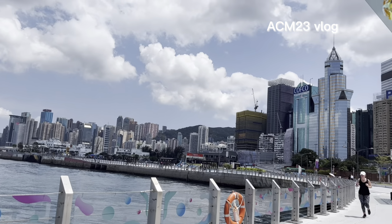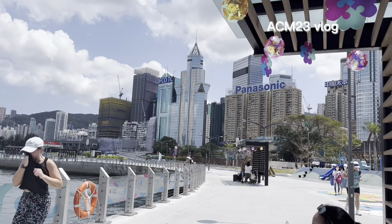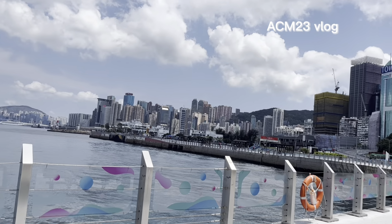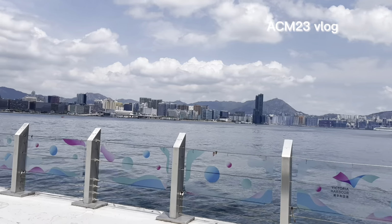Everyone, welcome to Wan Chai Promenade, kung saan bibisitahin natin itong pinakamalaking promenade dito sa Wan Chai, Hong Kong. So ito yung pinakabago, guys. So iikutin natin, papasyalan natin, guys.